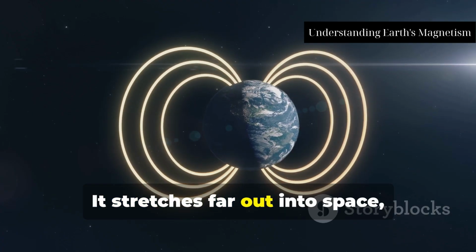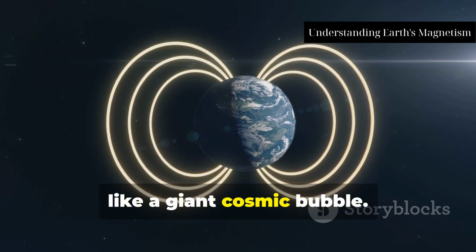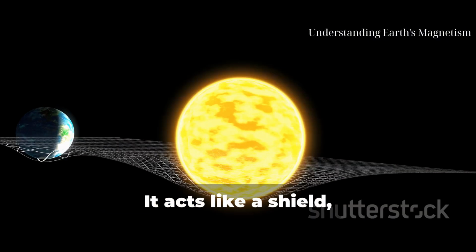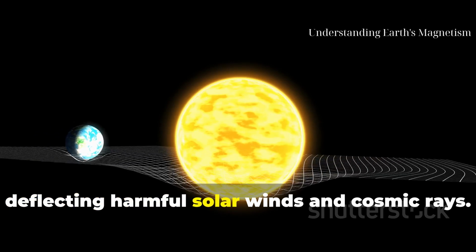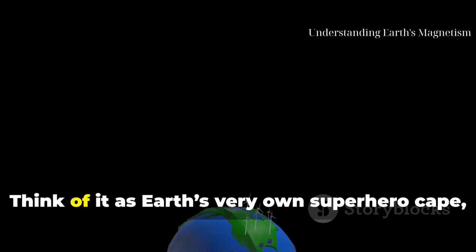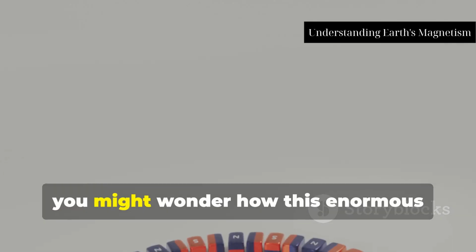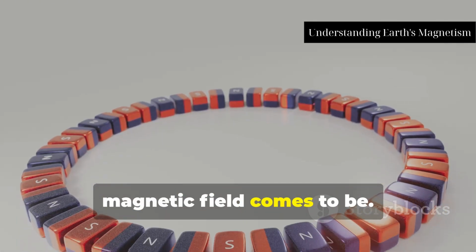It stretches far out into space like a giant cosmic bubble. Without it, life as we know it might not even exist. It acts like a shield, deflecting harmful solar winds and cosmic rays. Think of it as Earth's very own superhero cape, always on duty. Now you might wonder how this enormous magnetic field comes to be.